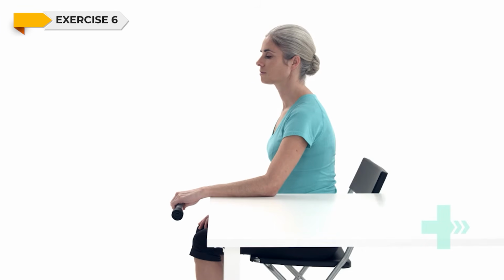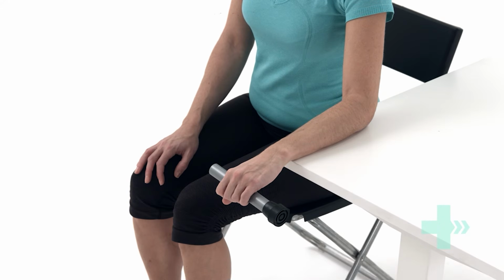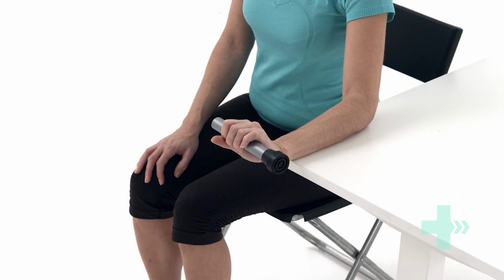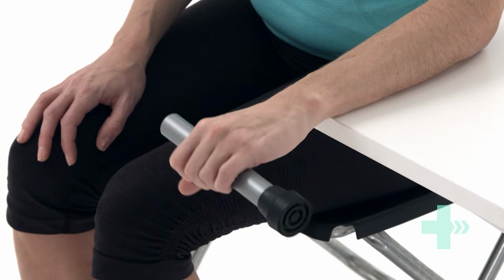Start in a seated position. Grasp a weight in your hand with the palm facing down and rest that elbow on a table or your knee. Start in a neutral position, then lift the wrist up. Control the movement as you lower the hand back down to the neutral position. It is important to keep your forearm in contact with the supportive surface at all times.